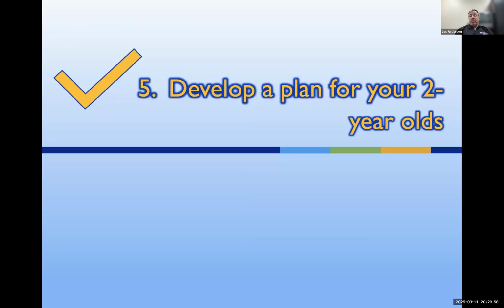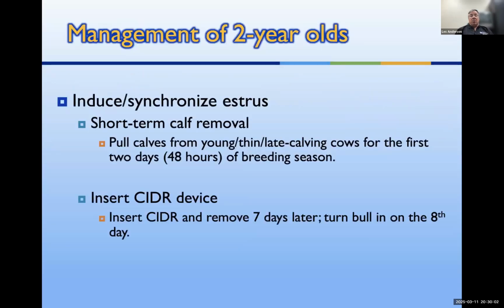Number 5, develop a plan for your 2-year-olds. Okay. And so a must for your 2-year-olds, other than calving them out at condition score 6, is that we have to control estrus. 2-year-olds simply require 30 days longer, 20 to 30 days longer to return to estrus than mature cows do. And so estrus becomes a huge problem.